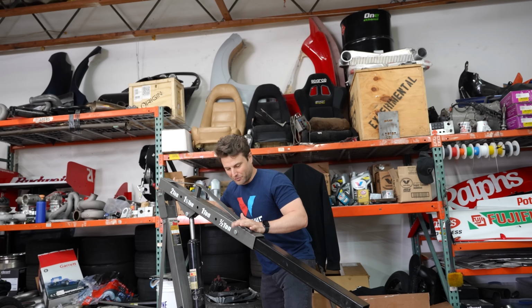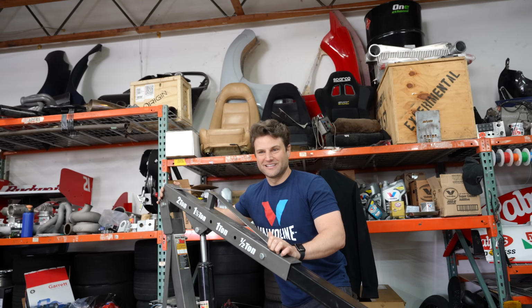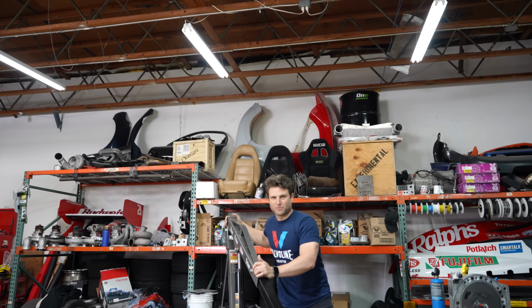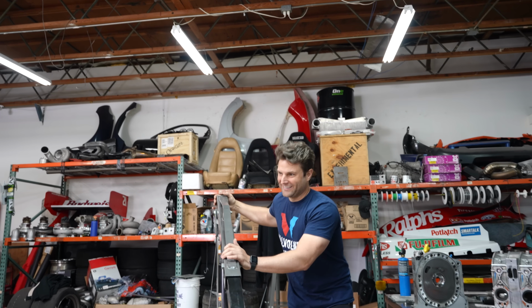This is the first time in the shop we've had to worry about the rating of the engine lift weight. Now that motor should be what, Tyson, 800? That fits right under a ton. We're probably gonna pull it back a little bit.